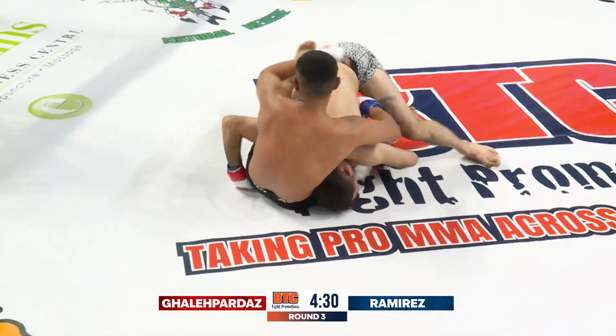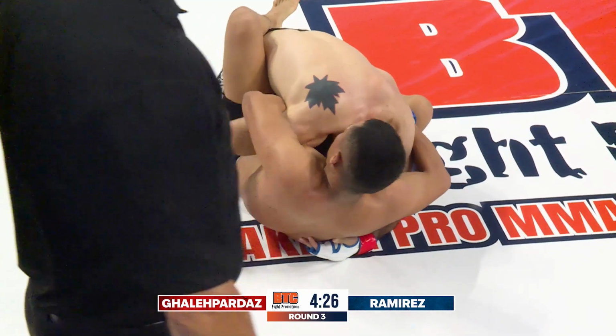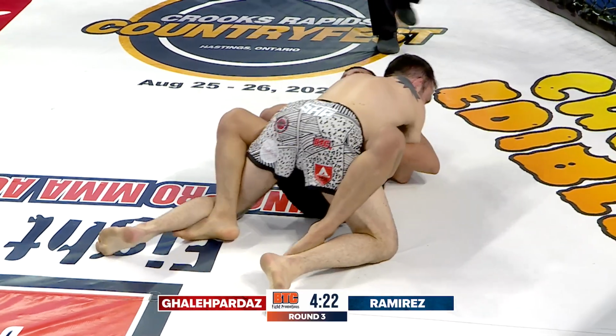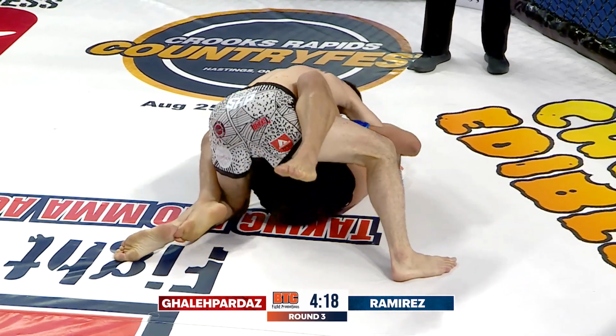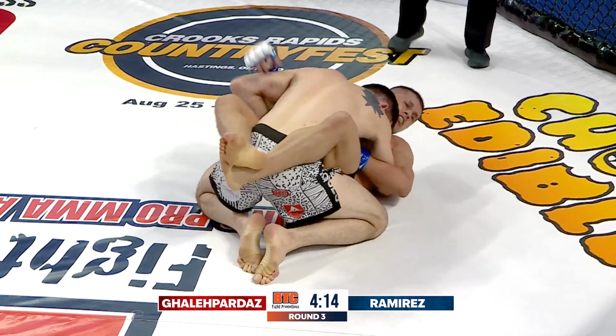And nice change levels there by Ghalehpardaz to shoot in and get that double leg takedown. Very smart attack there. I think Gino was just a little bit off. Maybe he was a little bit tired from the round before. So he was feinting and jabbing non-target areas. When Francisco came in, he changed levels and took him down. And I think this is a perfect position for him right now in the fight.